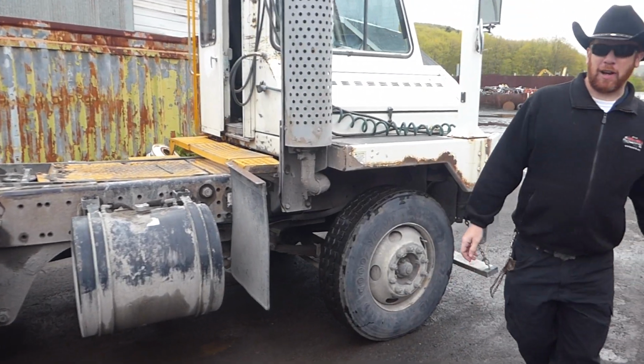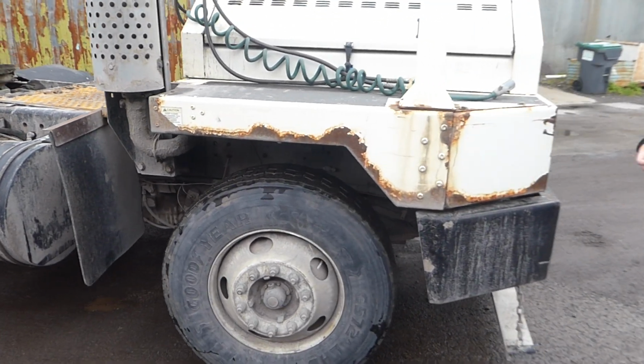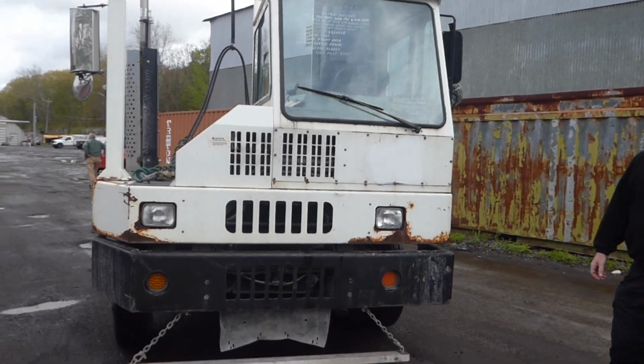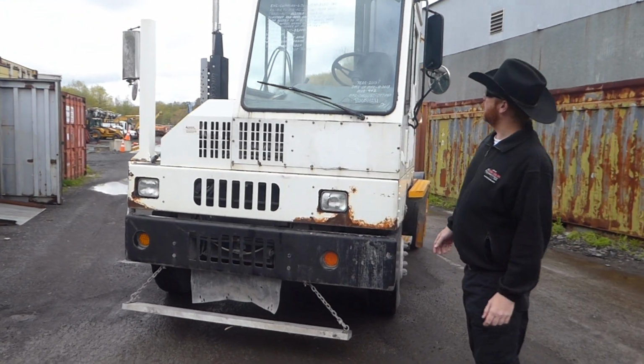Let's take a quick walk around. This truck's in pretty good shape. The fifth wheel does work. The truck itself works. There is a few little nuances with it. The lights aren't working properly in it. Doesn't have a fan blower that works real well in it. Got a few other little things wrong with it. You can call us up and we'll tell you about it.